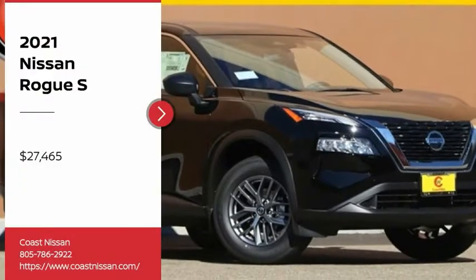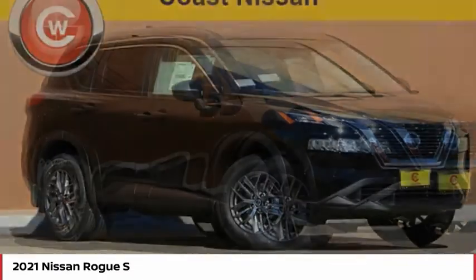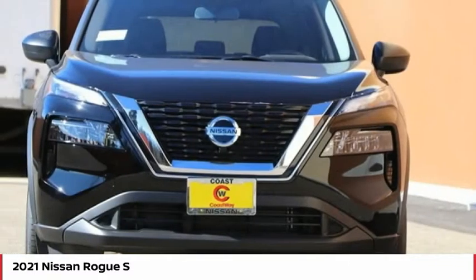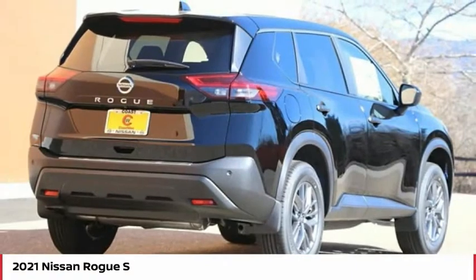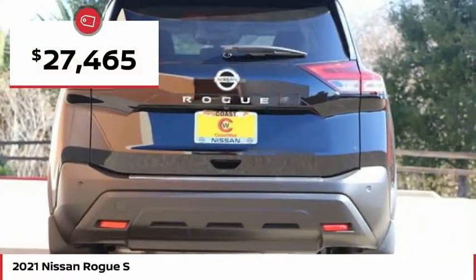You are going to love 2021 Rogue. The stylish Rogue gets 27 miles per gallon and still boasts nearly 58 cubic feet of cargo space. With a 5-star side impact safety rating and confident handling, the Rogue is more than you expect and everything you deserve, and is priced below $30,000.